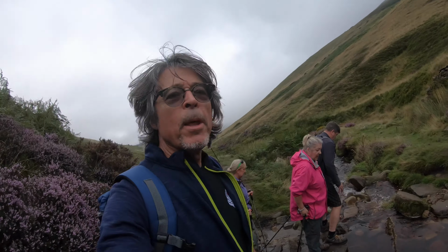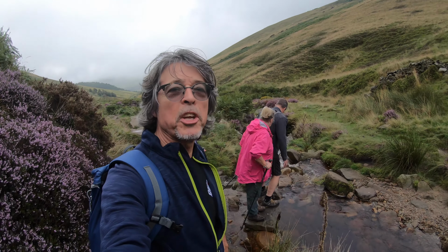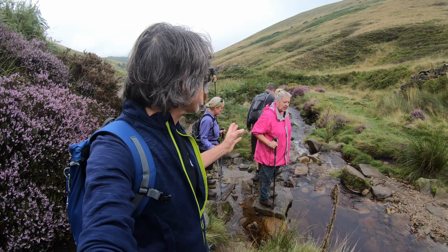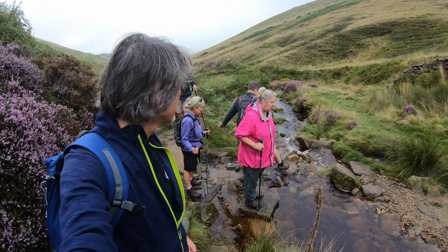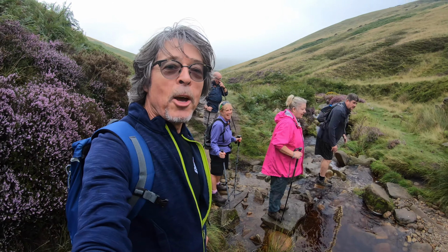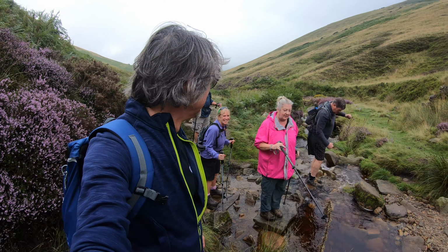We're just coming through the first water crossing here. Just looking at Cole's, looking quite technical the way he's doing it. Can you see him? Oh, good, yeah, good balancing from Cole.